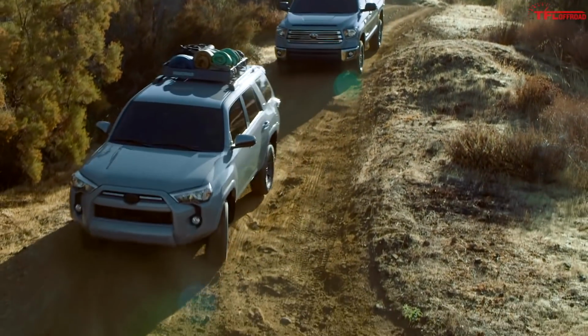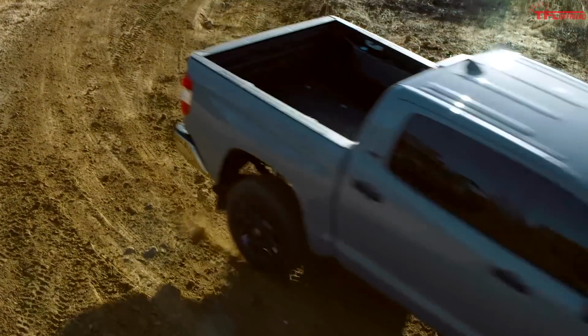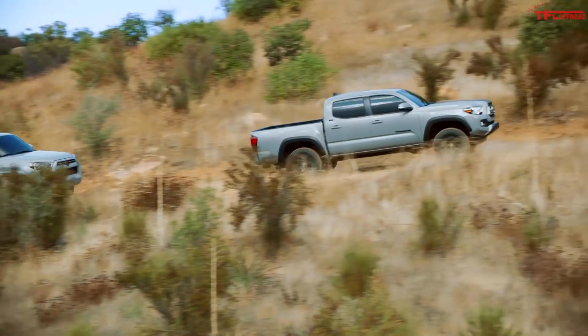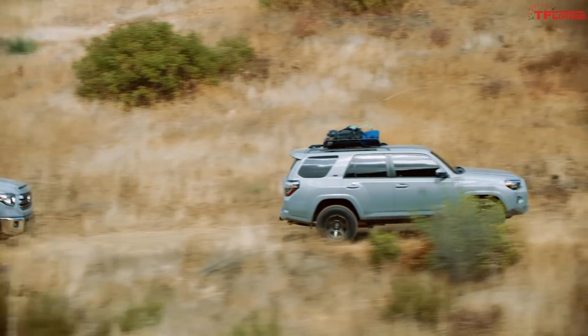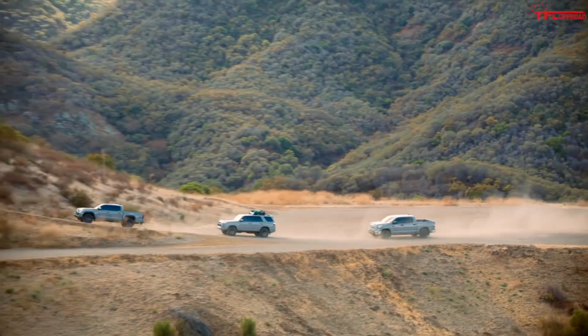The trail models are all based on the SR5 trim and can be had on both 2-wheel and 4-wheel drive models. Now, the common upgrades on all the trail models include black badging, black seating with tan accents, all-weather floor mats, and a choice of different colors.